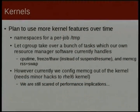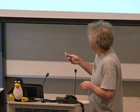So, kernel features that we plan to use more and more over time. At the moment, we don't use any of these, but we plan to use namespaces for a per-job /tmp on a compute node as a 200 megabyte RAM disk, and some crazy old codes have got /tmp actually hard coded in there, not even using $TMPDIR. So they can fill up this. If we can set up namespaces, then we'll be able to let the resource manager control this and delete them.